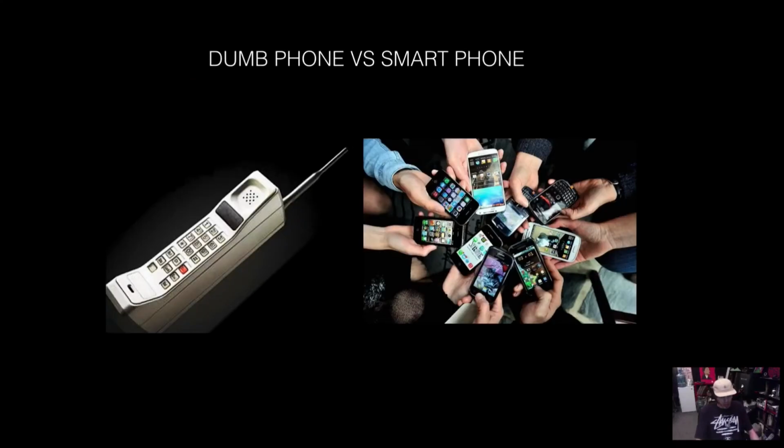So, dumb phones versus smartphones. When I was a kid, this is what a cell phone looked like. It had pretty much one function, and it did that one function reasonably well.